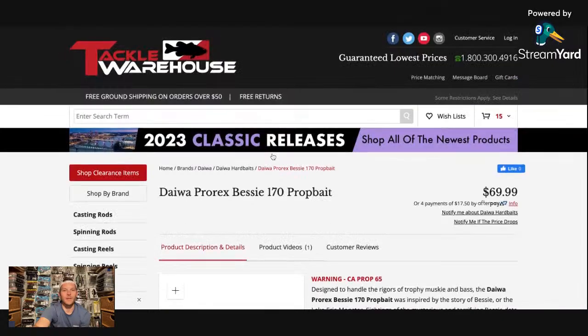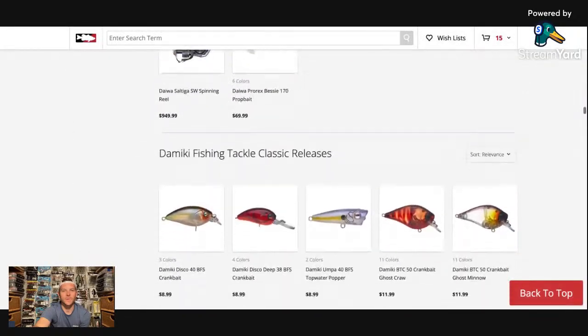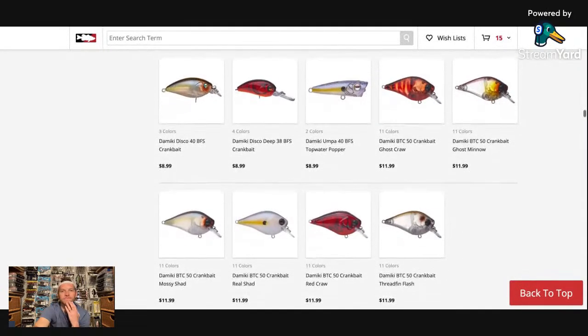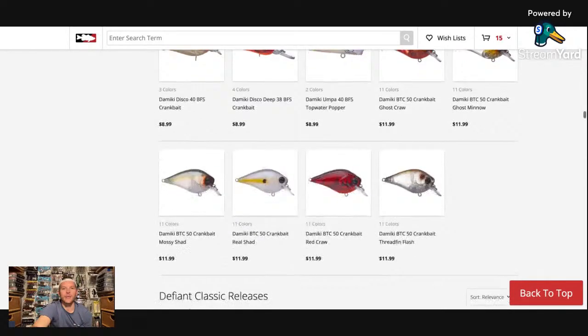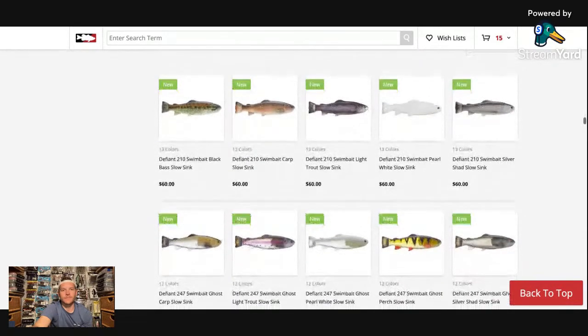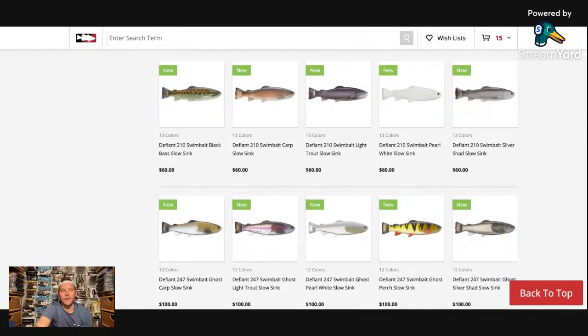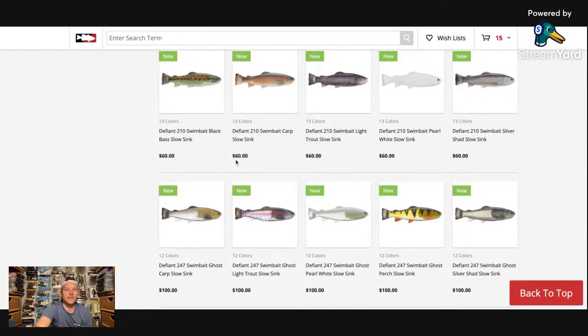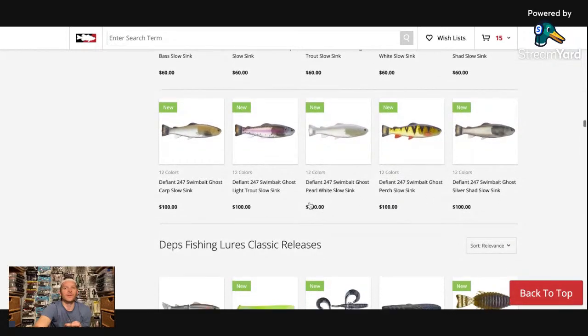This Daiwa bait looks interesting, but definitely too expensive at $70. Demiki putting out a bunch of hard baits. I'm sure that some of these are going to be great, but am I going to get them right away? No. Defiant, high quality. Who doesn't see Defiant and think Oliver Nye? I mean, you kind of have to. $60 for the 210 size swimbait is a good price. Well, not good price for the bait, but good price for what it is, I suppose. $100 for the 247 feels expensive.